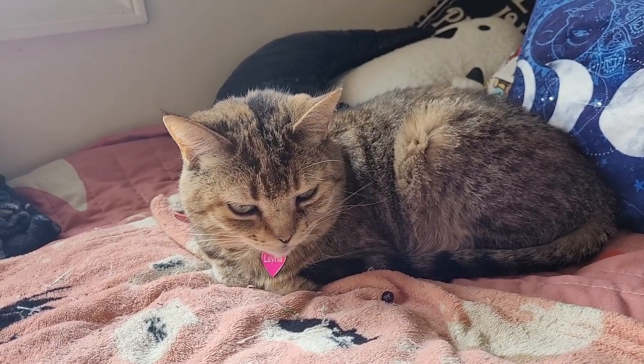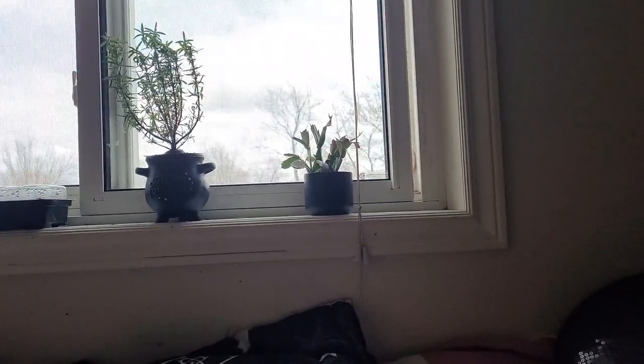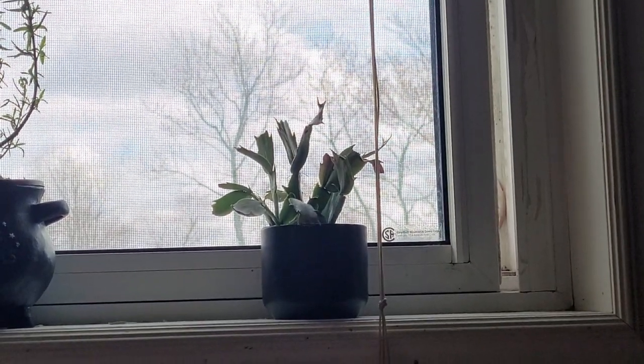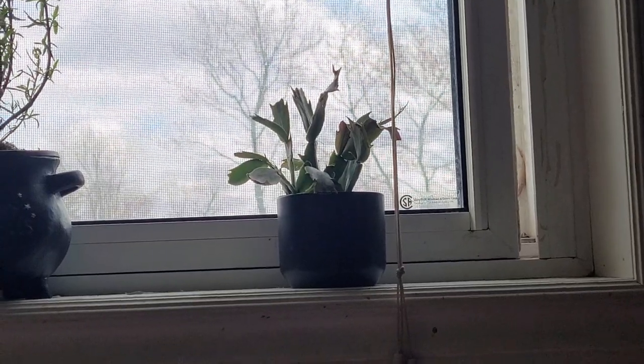It's there forever now. On my windowsill, we have my attempt at a Christmas cactus. It didn't look great when I bought it, and it still doesn't look great now. We're just gonna leave it there forever and see what happens. I water it when I remember.